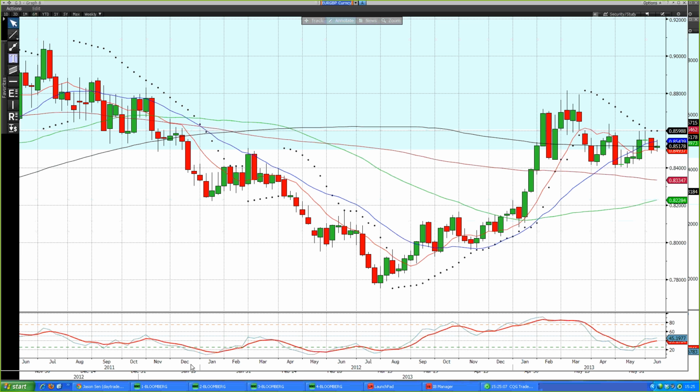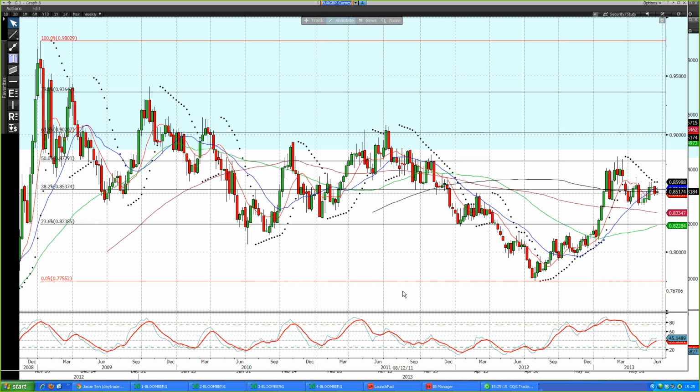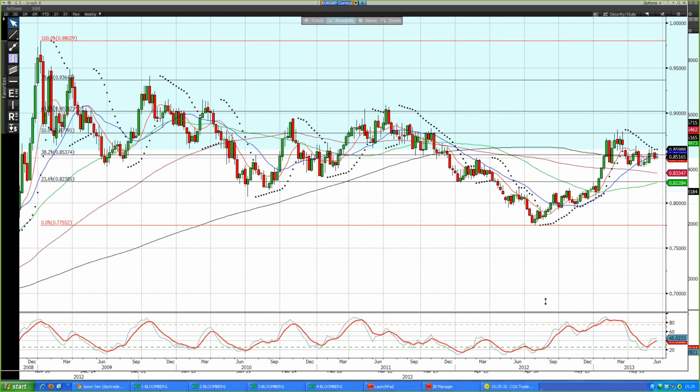Again, Euro GBP, not one I usually follow, so just give me a few minutes to try and get a clue of what's going on here. Okay, it seems to be working quite well on the weekly chart. Downtrend through 09, 10 and 2011 and 2012. We've had a bounce. We bounced 50%. That held almost exactly.